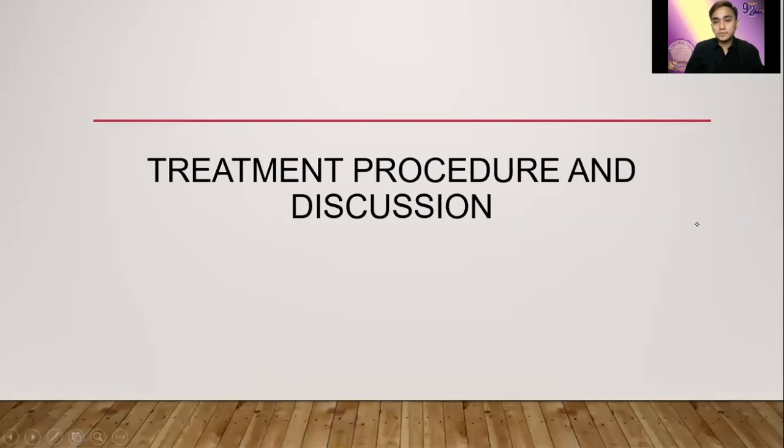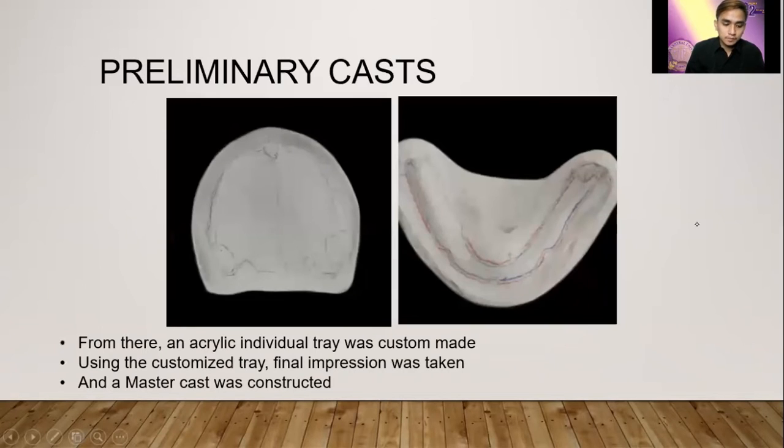So for the treatment procedure and discussion, first we took a preliminary impression using modeling compound. From there, we constructed a preliminary cast which we also studied, where the acrylic custom tray or individual tray was patterned. Using the customized tray, the final impression was taken with the use of light body for the lower and alginate for the upper. And a master cast was constructed with the use of die stone.